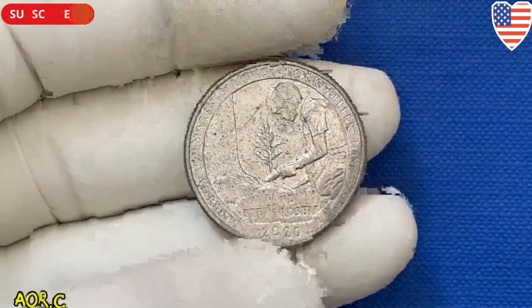One extraordinary example is a 2020 USA quarter coin that sold for a staggering $18,000. That's right, $18,000 for a single quarter. Its exceptional condition and rare minting error made it a true treasure in the world of numismatics. This story proves that even ordinary-looking coins can hide extraordinary value. The next time you come across a 2020 quarter, take a closer look. It could be worth much more than you think.